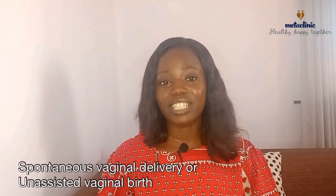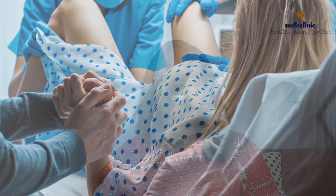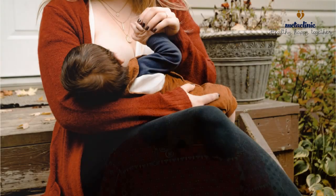The first is called the spontaneous vaginal delivery or unassisted vaginal birth. And this is the most widely known form of delivery. This is when a baby is delivered through the vagina unassisted. There are benefits and there are risks of having a spontaneous vaginal birth. Some of the benefits are a shorter stay in the hospital, faster healing for the mother, faster initiation of breastfeeding, lesser risk of infection, and a lesser blood loss.